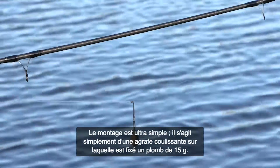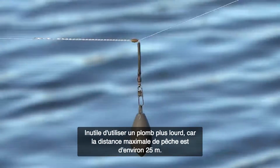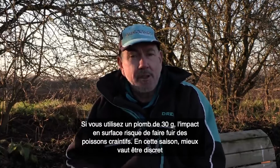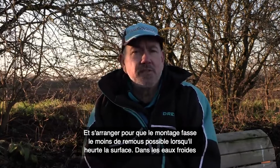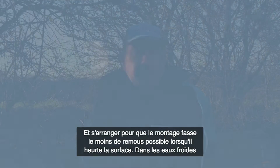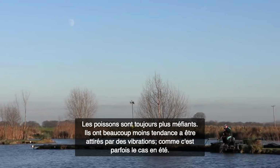I'm not casting very far. Corn you can feed maybe up to 25 metres maximum. So I only want a light bomb. I don't want to be using a bomb that's 30 gram that crashes into the swim. I'm just trying to fish nice and gentle, landing that bomb on the surface, not making too much noise. It's winter at the end of the day. You don't want to be spooking the fish away. They're not wanting to come to noise at this time of the year.